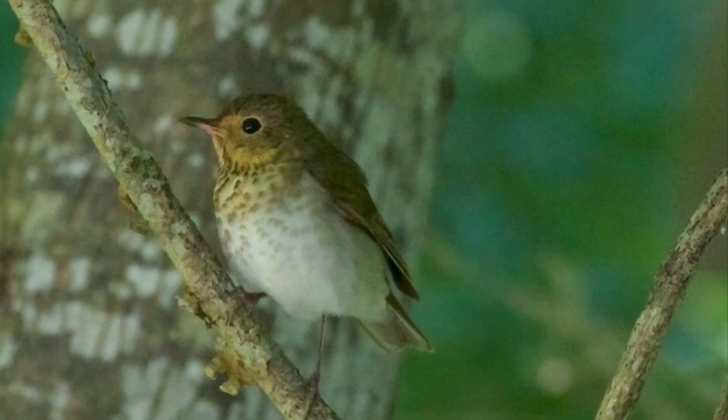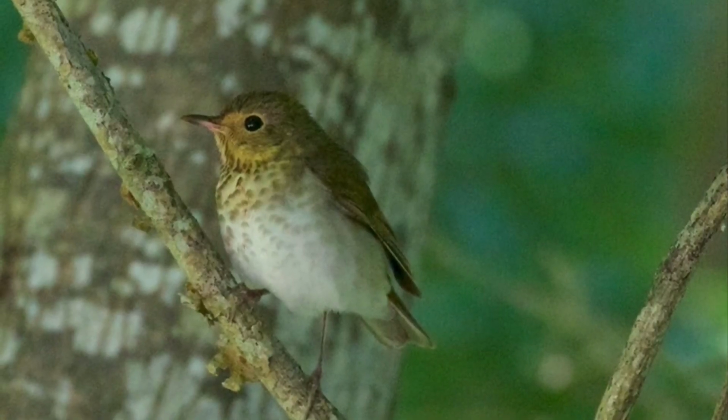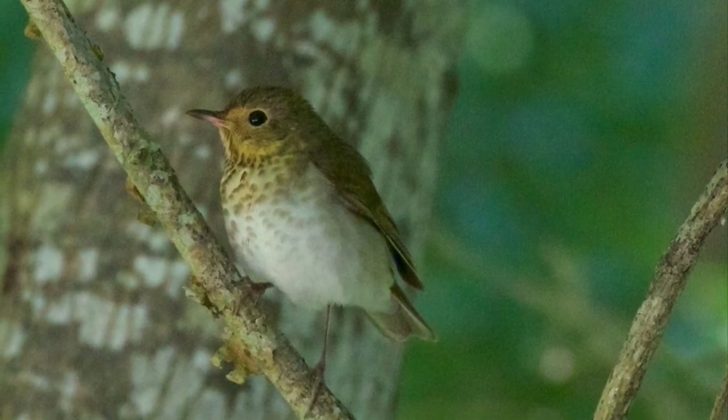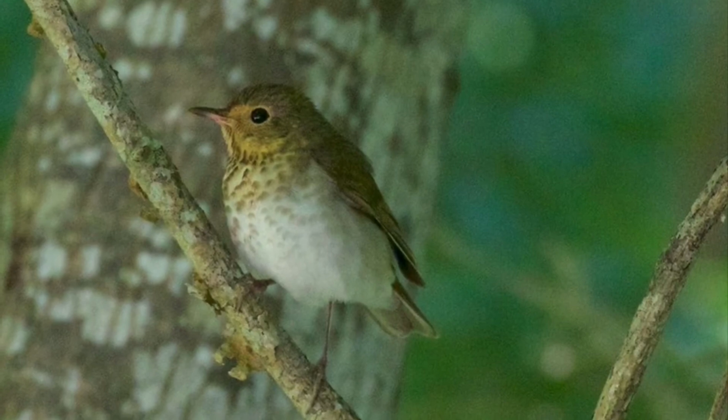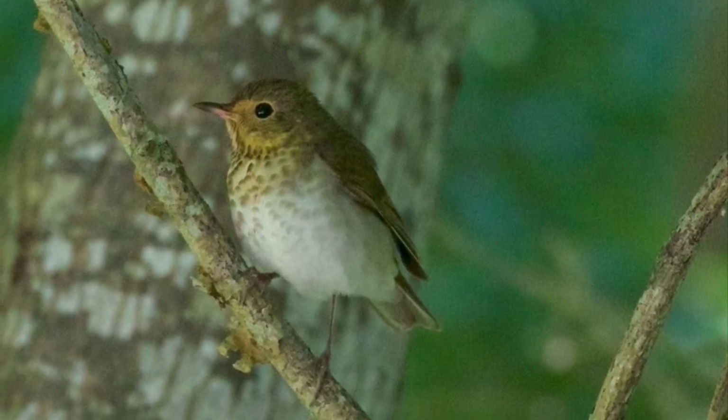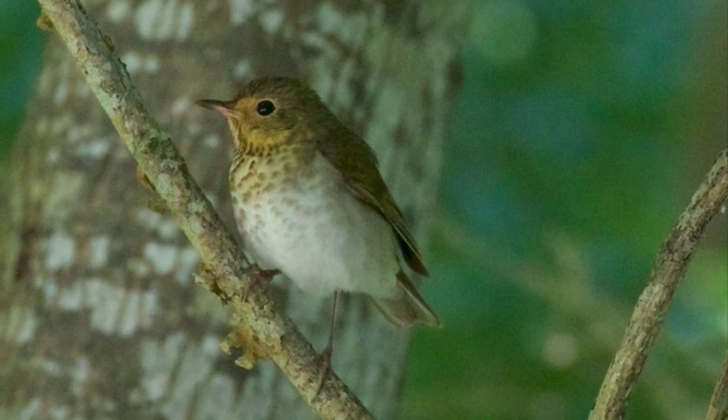That's a veery calling. Veeries are long-distance migrants that spend the breeding season in damp, swampy woodlands with dense understories. Though they call often throughout the day, you'll usually only hear them singing in the early morning or near dusk. Let's listen to that song.